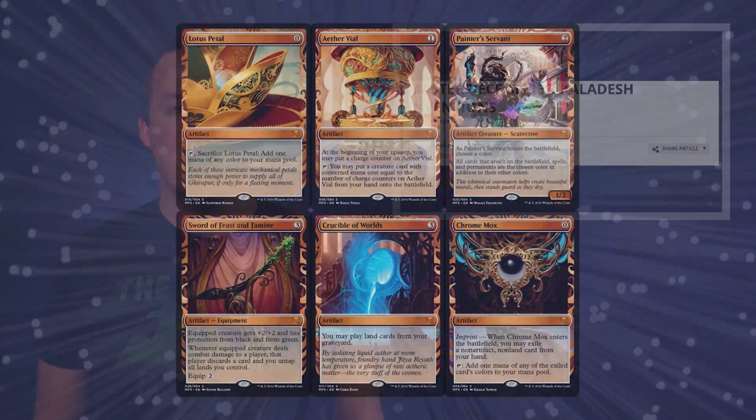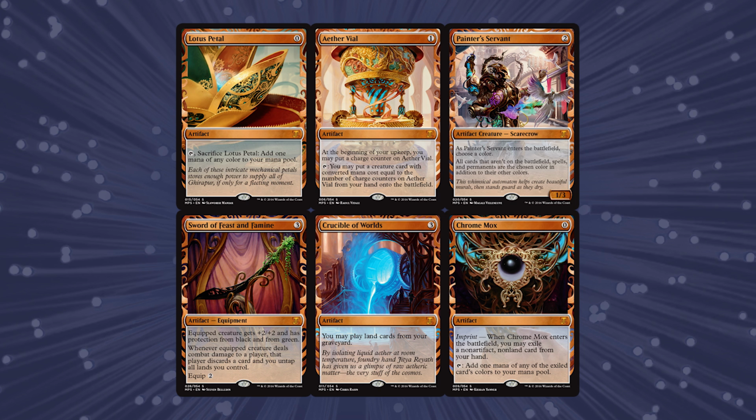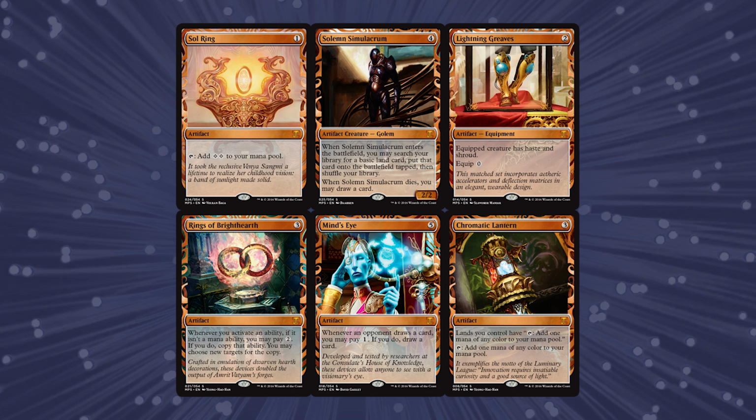Yesterday afternoon, Wizards of the Coast revealed the full list of Masterpiece series Kaladesh inventions for the Kaladesh set. The full cycle of Gear Hulks is included, as was suspected when the initial 4 inventions that were previewed yesterday included Veritas Gear Hulk. Among the 30 inventions are cards that span formats, from Legacy mainstays Lotus Petal, Aether Vial, and Painter's Servant, to Commander staples Sol Ring, Solemn Simulacrum, and Lightning Greaves. There seems to be something for every playstyle.